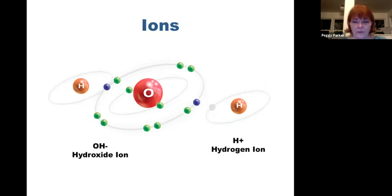Now, an ion happens when something disturbs a molecule and one of the elements is knocked out of orbit, but it leaves its electron behind. Because now here in these two ions, we see something really unique. On the right, you see that the hydrogen ion doesn't have an electron at all. It lost its electron and became positively charged, because that means that there's still a proton and a neutron in the hydrogen, but no electrons. So that's why there's more charge in the center than there is on the outside.